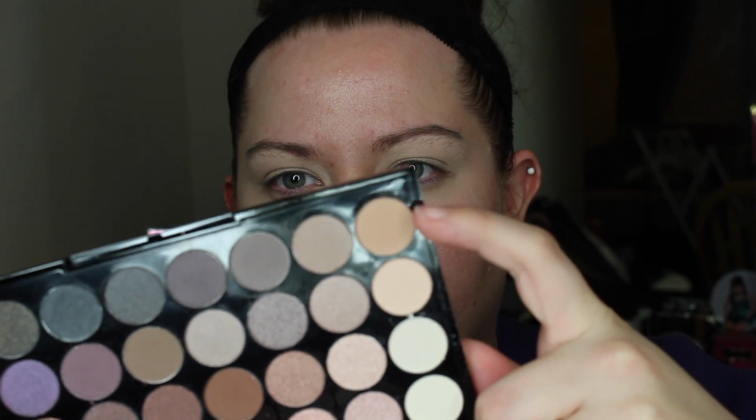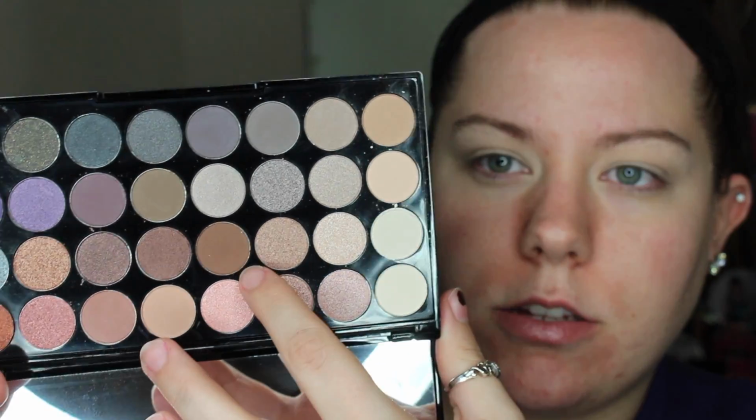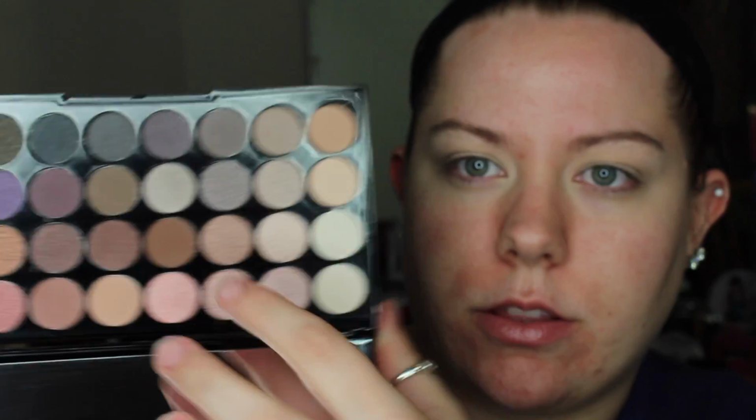And I'm going to be taking this Revolution Ultra Eyeshadows palette. This is in Affirmation. And I'm going to take this matte shade right here in the corner and use this as my transition color. Then taking this shade right here, we're going to put that in the crease. And I'm going to start this very low and kind of build it up a little bit.